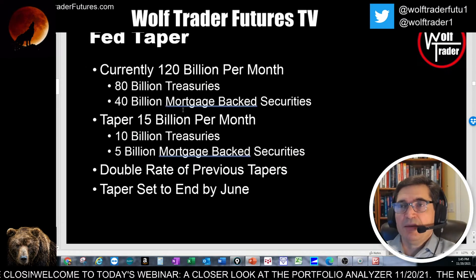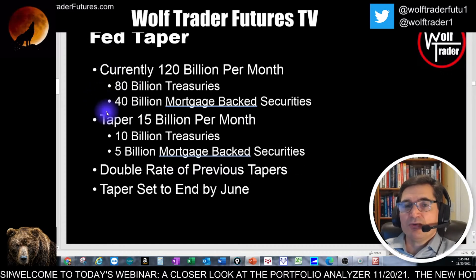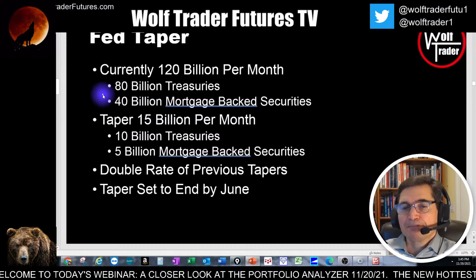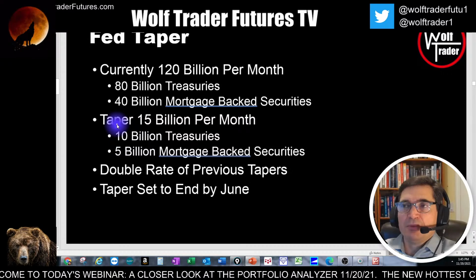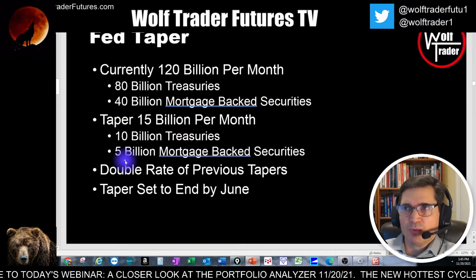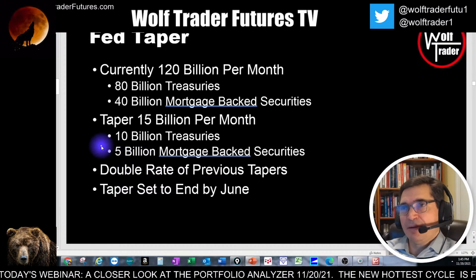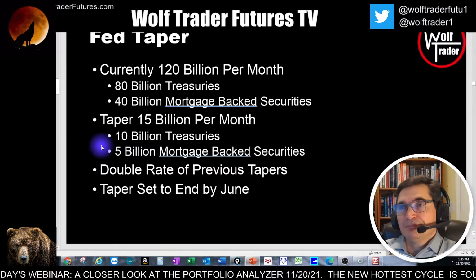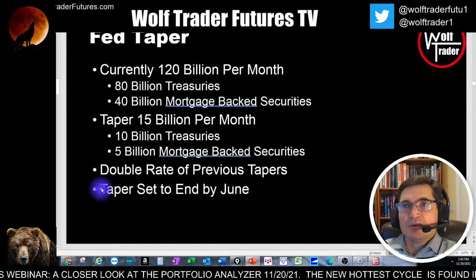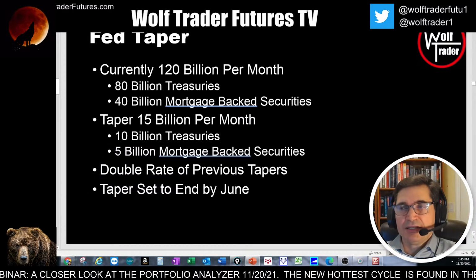This was the taper schedule here. So 120 billion per month, 80 billion in treasuries, 40 billion in mortgage-backed securities. They did start to mark this. Now, it's a lot harder to find with the mortgage-backed securities because they give kind of ranges on those, but they posted it in the treasuries. It's happening. So, you're going to start to see headwinds develop very quickly. Double the rate of previous tapers. Okay, so just let you know that's out there.